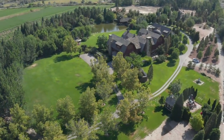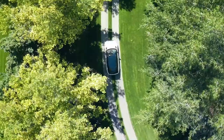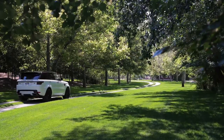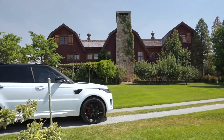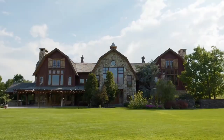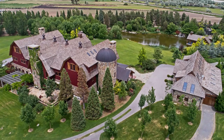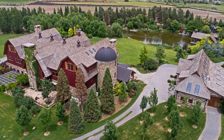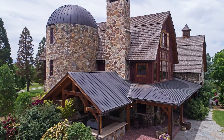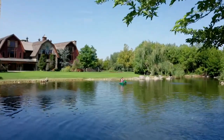Located in Orem, Utah, this sprawling mega mansion features a sumptuous 22,000 square feet of living space with the addition of a recreational facility nestled on 20 acres. It's simply called the Barn, and with its towering gambrel roofline and impressive stone silo, it literally is a barn. The family who created this one-of-a-kind fairy tale estate spent upwards of $32 million on construction and design back in 2006.